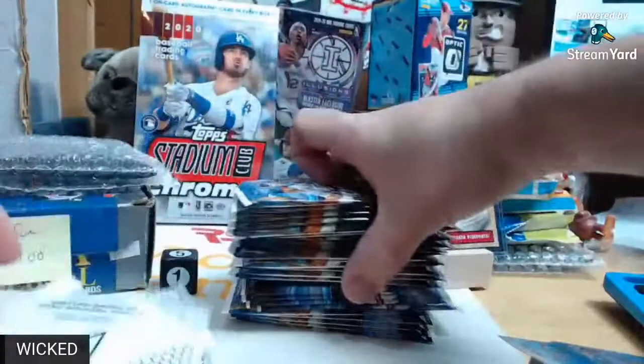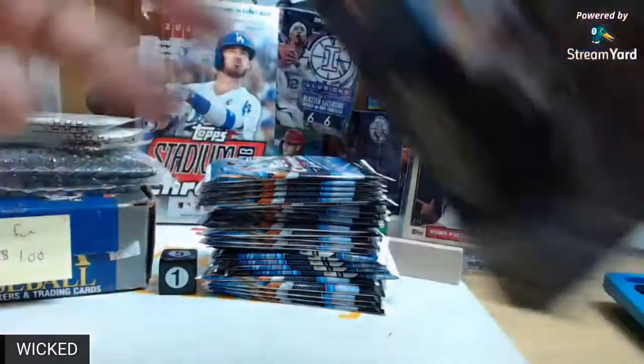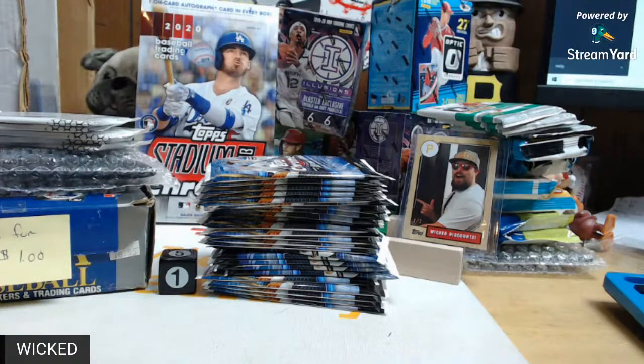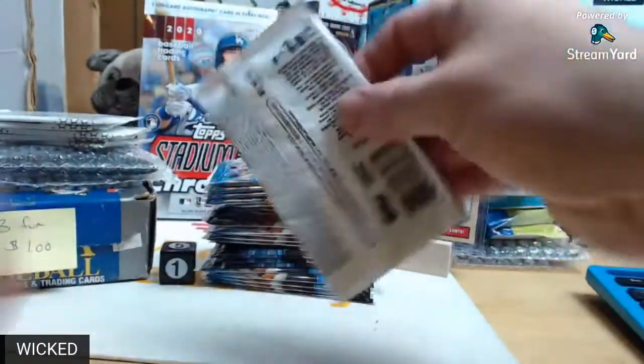All right, guys, here we go. Here we go, everybody. Good luck. Everybody likes Topps Chrome. We got Stadium Club Chrome up. Those are beautiful on small ponds. Stadium Club Chrome are beautiful cards. About 3 to 4 inches. Oh, all right. Here we go.